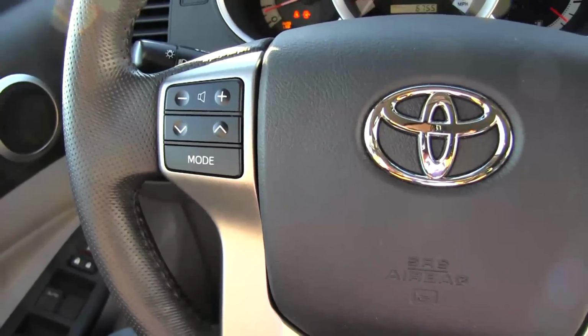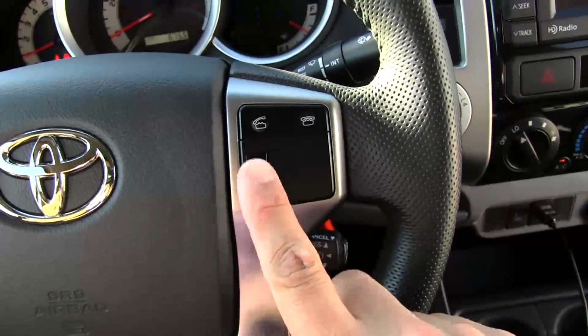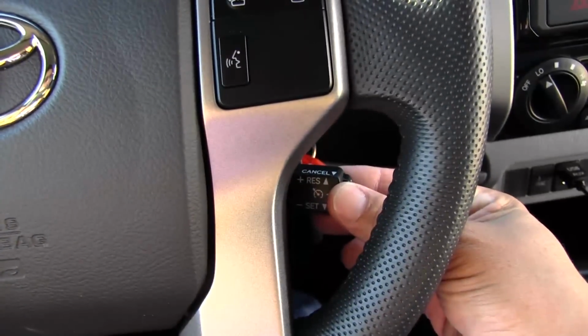The steering wheel is very similar to other Toyota models. We have our audio controls over here. We have our Bluetooth controls over here with the voice recognition button. Works very well with Toyota Entune as well for destination entry. And we get our usual cruise control stalk down here.